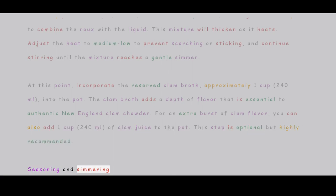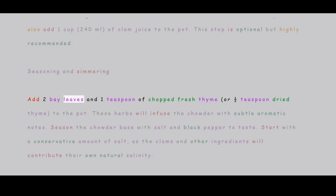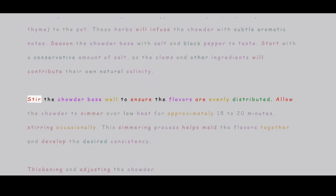Seasoning and simmering. Add 2 bay leaves and 1 teaspoon of chopped fresh thyme or 1/2 teaspoon dried thyme to the pot. These herbs will infuse the chowder with subtle aromatic notes. Season the chowder base with salt and black pepper to taste. Start with a conservative amount of salt, as the clams and other ingredients will contribute their own natural salinity. Stir the chowder base well to ensure the flavors are evenly distributed.